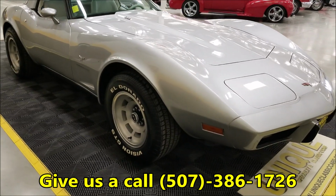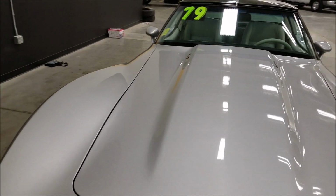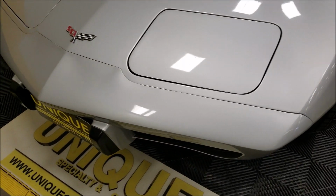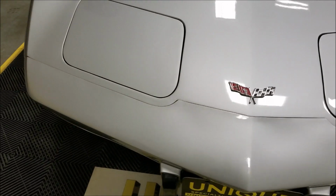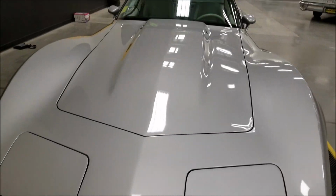507-386-1726. As you can see, the paint in this car has great luster to it. Nice reflection coming off the lights in the ceiling. You'll find a few little small chips or just little imperfections here and there, but there are not very many. Here's an example of what I'm talking about, like that one right there. Not real big, pretty small. Paint's in very nice shape.